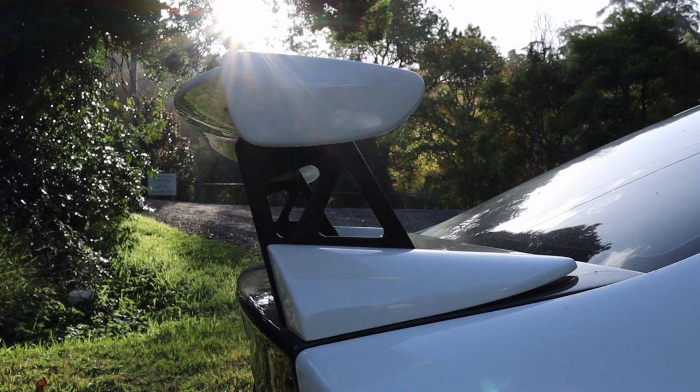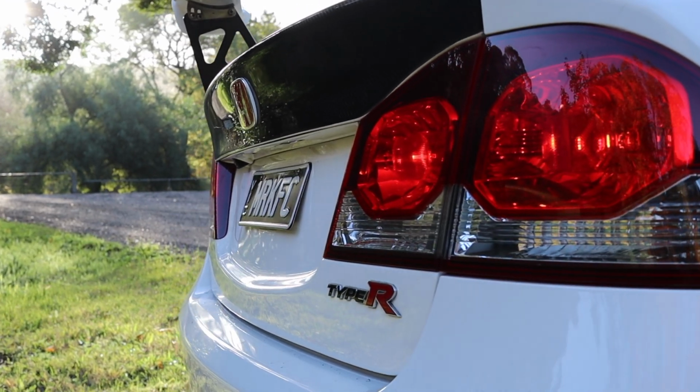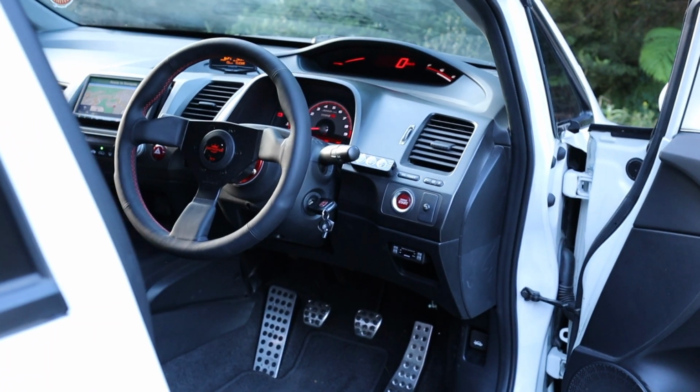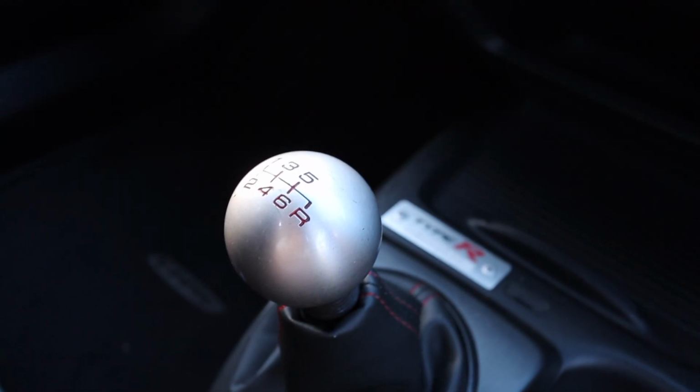Here in Australia, we never were allowed to get the FD2R, so the owner of this car wanted one so badly. Since then, he bought a half-cut FD2R from Japan, and he's put the full running gear, aesthetic components, the transmission, everything that you can think of from that FD2R to this FD.